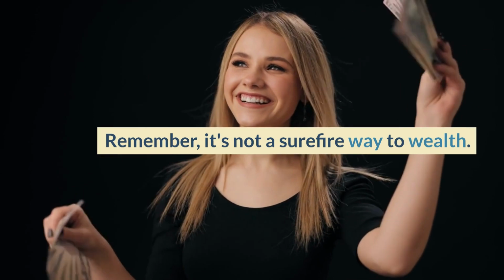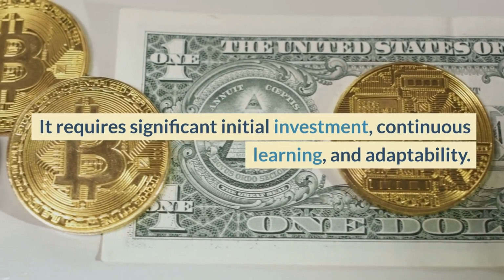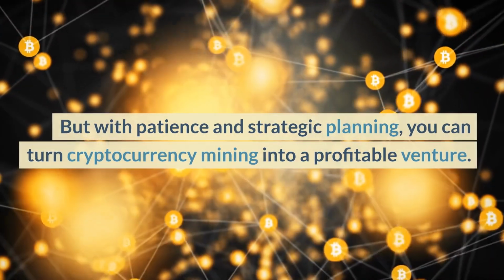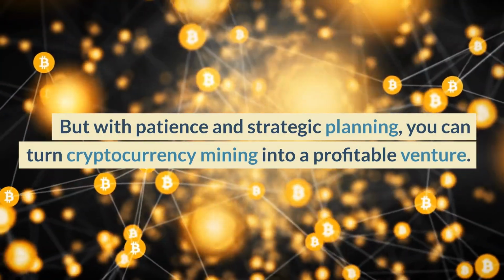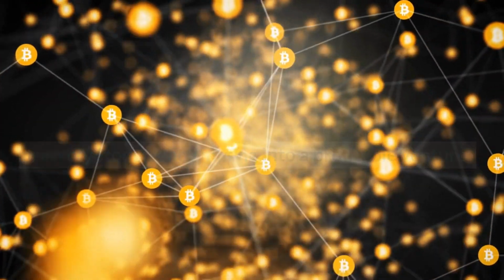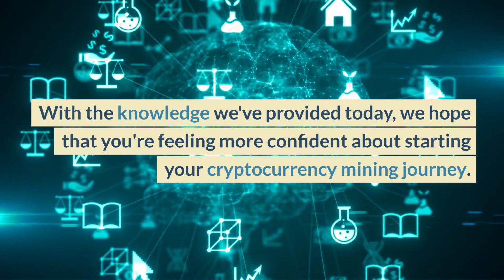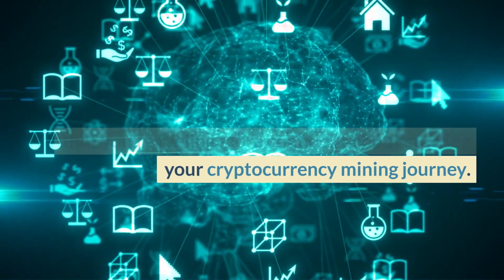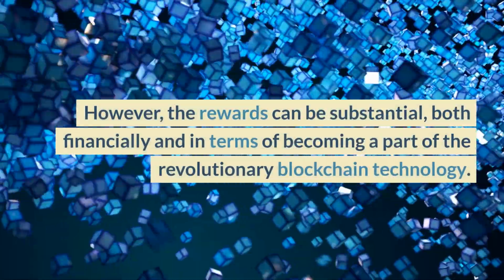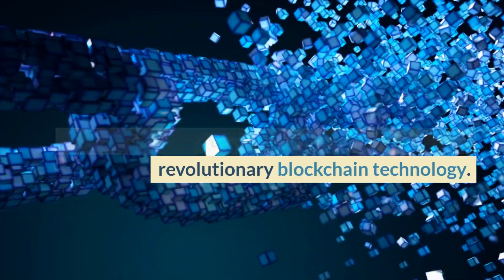Remember, it's not a surefire way to wealth. It requires significant initial investment, continuous learning, and adaptability. But with patience and strategic planning, you can turn cryptocurrency mining into a profitable venture. With the knowledge we provided today, we hope that you're feeling more confident about starting your cryptocurrency mining journey. However, the rewards can be substantial, both financially and in terms of becoming a part of the revolutionary blockchain technology.